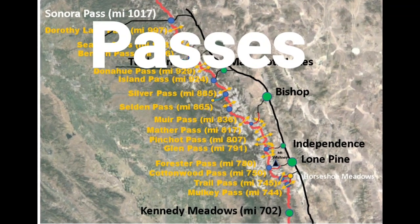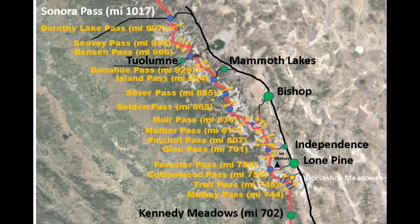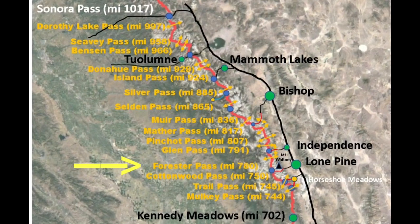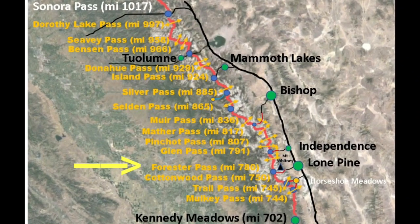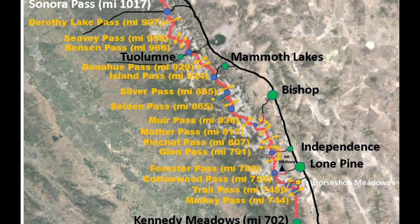This is a summary of the passes. The Sierras have got 15 passes. Of those, one is over 13,000 feet, which is the famous Forester Pass, the highest point on the PCT. There are two that are over 12,000 feet, being Pinchot and Mathers.